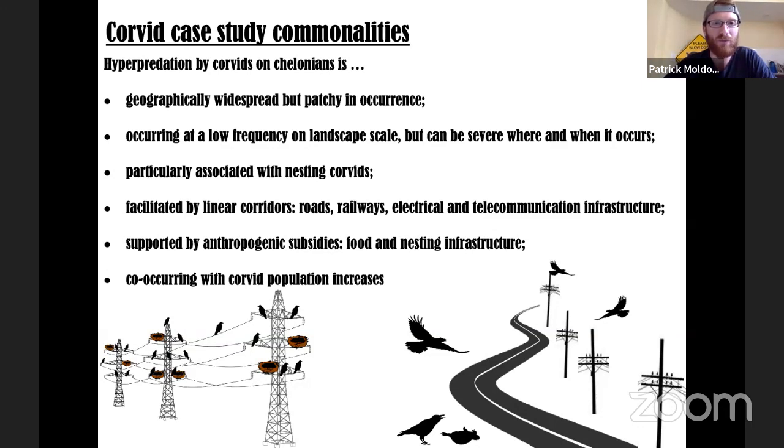A lot of these mass mortality or hyperpredation events are associated with nesting corvids. So during reproduction, there's obviously a high demand for food, and foraging adults will go to great lengths, seemingly, to get turtles. This hyperpredation is very much facilitated by linear corridors. These birds, being so intelligent, use roads, railways, electrical and telecommunications infrastructure to cruise for prey. And they're highly subsidized by roadkill, which brings them to roadsides, often where turtles are found nesting.